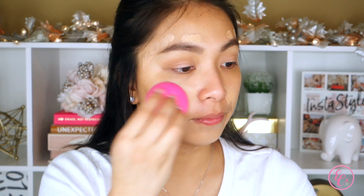Then grabbing my beauty sponge, I'm just going to blend that in using that bottom part. I don't really like applying too much on the under eye area because I like to conceal that a little bit more, because I also have dark under eyes. I don't know why. Maybe it's from waking up too early, not getting that much sleep, because I like to wake up early. I don't know.